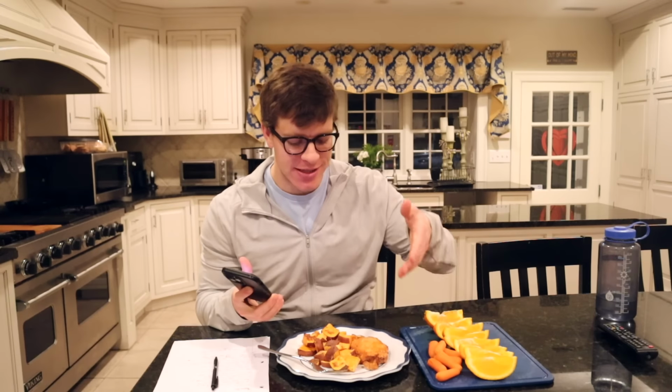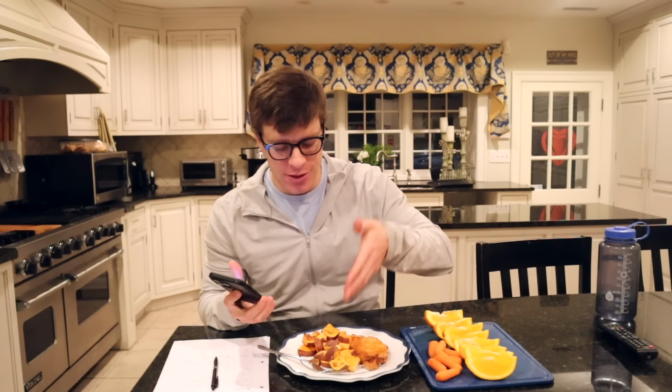And here we have our last meal of day 1 on the vertical diet. You might as well call this the orange meal. We have oranges, carrots, some chicken thighs, and then also we have our sweet potatoes. So I'll quickly go over why I'm eating each. You guys missed out this morning why I ate the oranges. I didn't tell you guys.